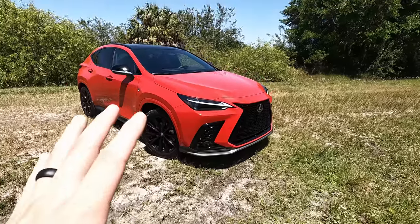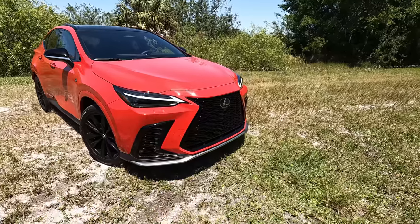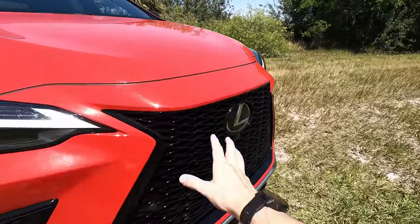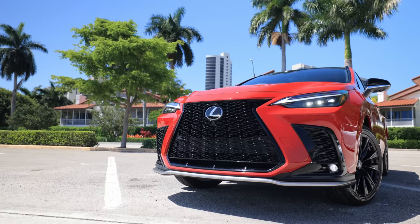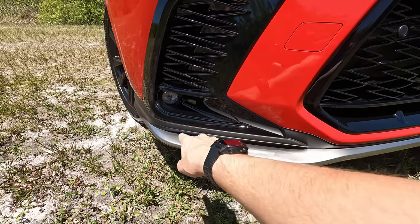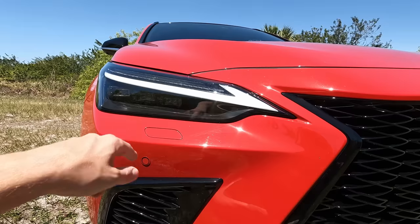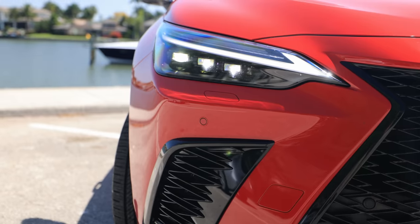Starting with the exterior, the NX has been redesigned from the ground up. Let's start with the front. This F-Sport, of course, is going to have blacked out trimmings. We have large, glossy black, not only on the spindle grill here for the F-Sport, we also have that additional lacy pattern over here for the functional air vents that flow around the wheels. Fog lights here at the bottom, and a sporty silver lip spoiler. This is the F-Sport Luxury, so it's going to have the triple beam LEDs on there, and you also have this gorgeous redesigned daytime running light.